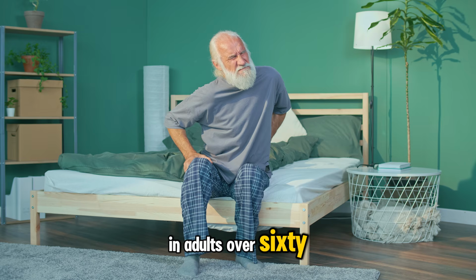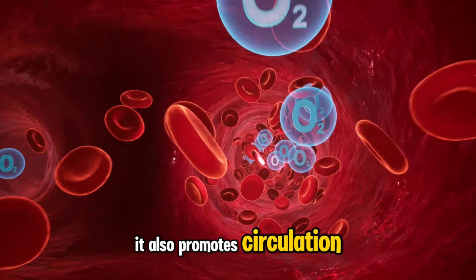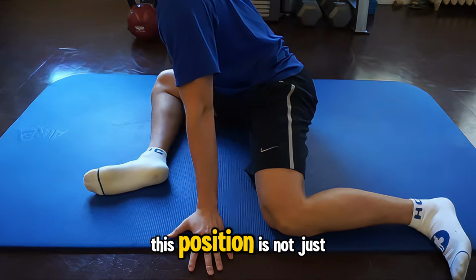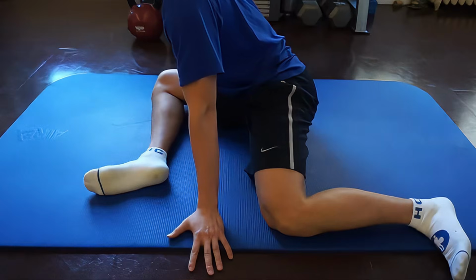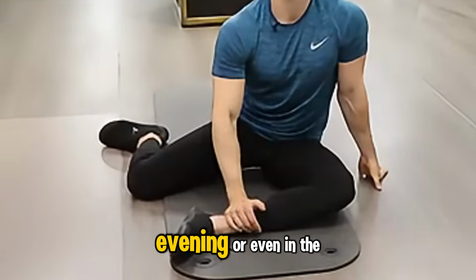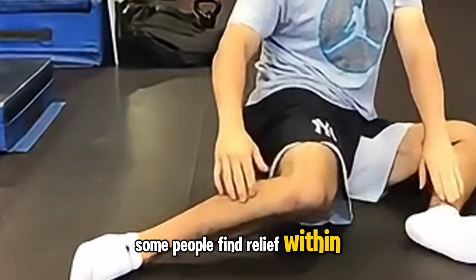in adults over 60. And because your legs are elevated, it also promotes circulation, which can reduce leg swelling and numbness. This position is not just a recovery tool, it's a rescue position. You can use it anytime your pain flares up, morning, evening, or even in the middle of the night. Some people find relief within minutes.